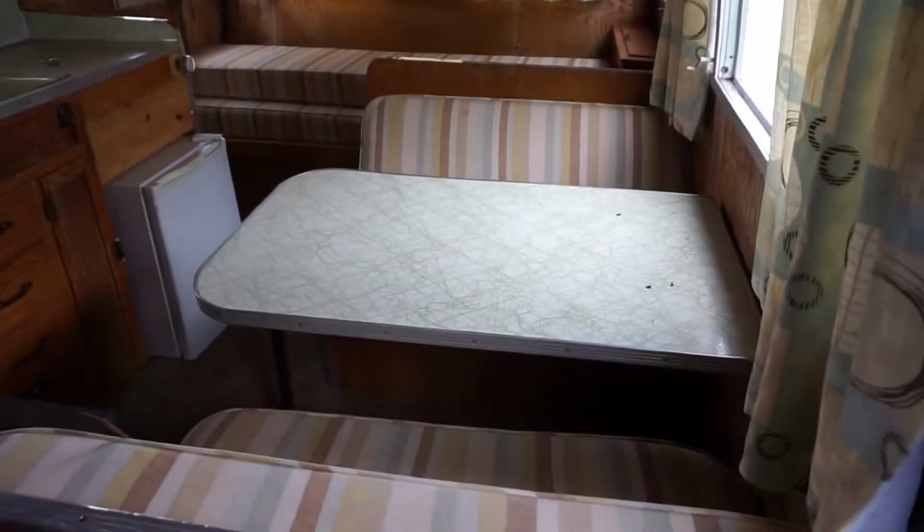Okay, moving on in. All right, we already see this lovely shag carpet. A little box here with no idea. I can't even open it. Don't even know why that's there. It's not even like a step up. All right, this is the dining area.